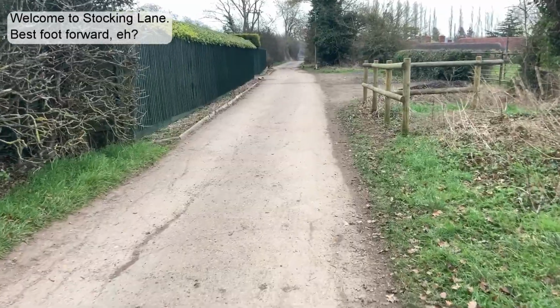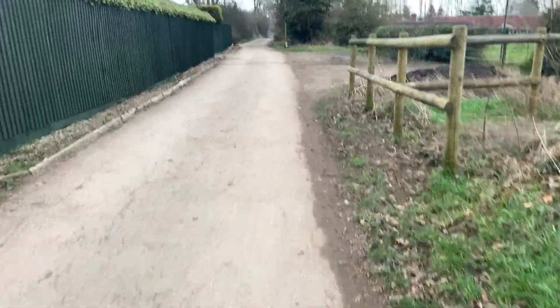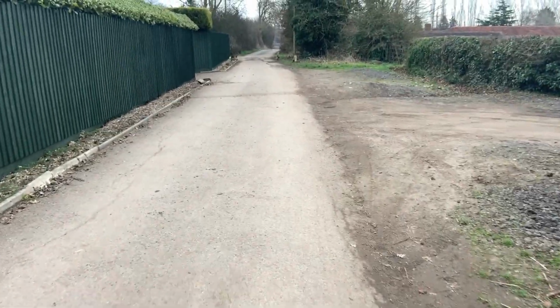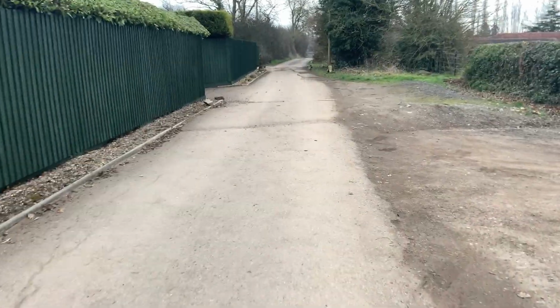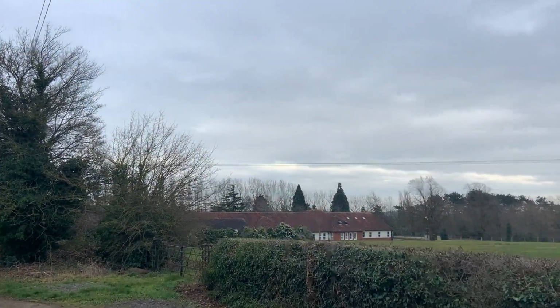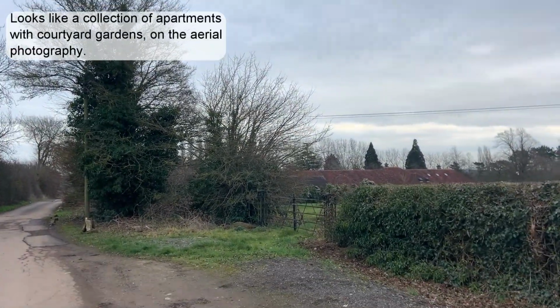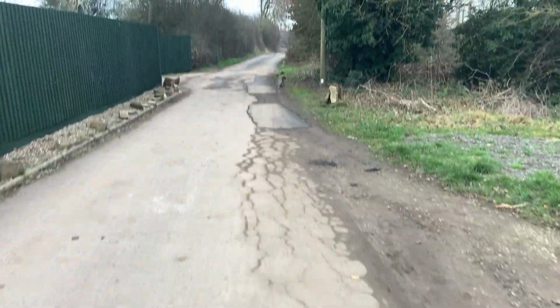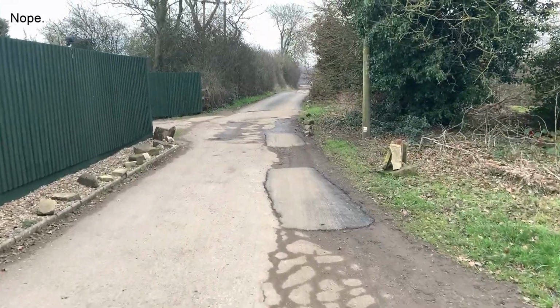Some pigeons there. Here we are. This is clearly the proper road now into East Leake. Past a huge building over there. I want to say Tide Barn, but it's not. Just the look of something like that. It's probably a school for all I know.